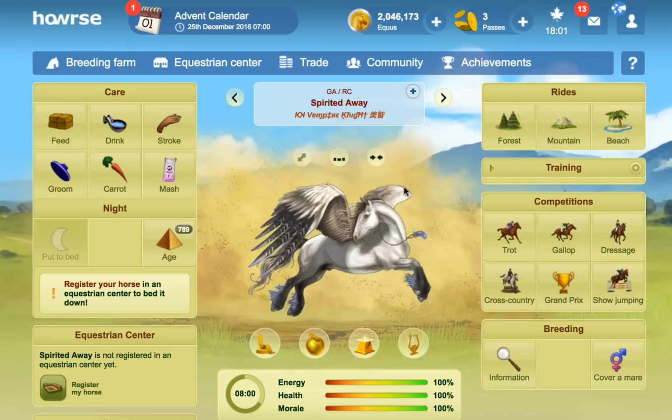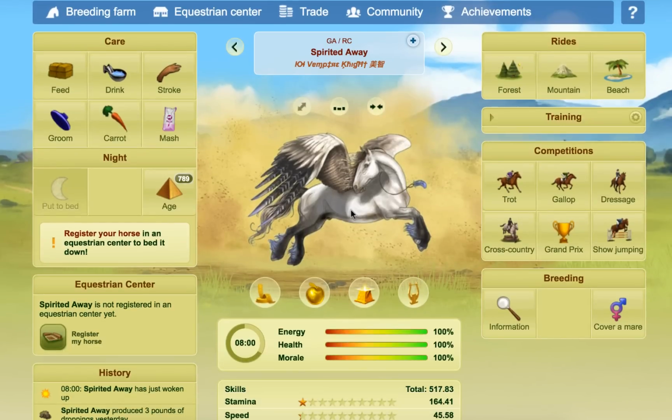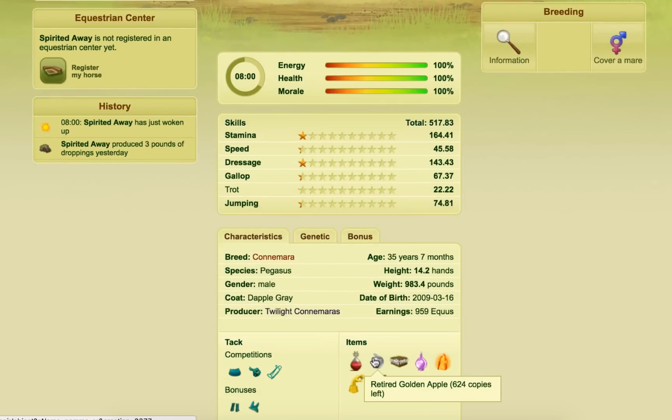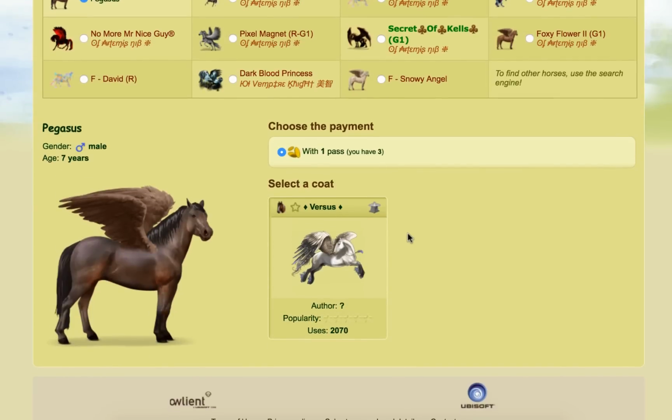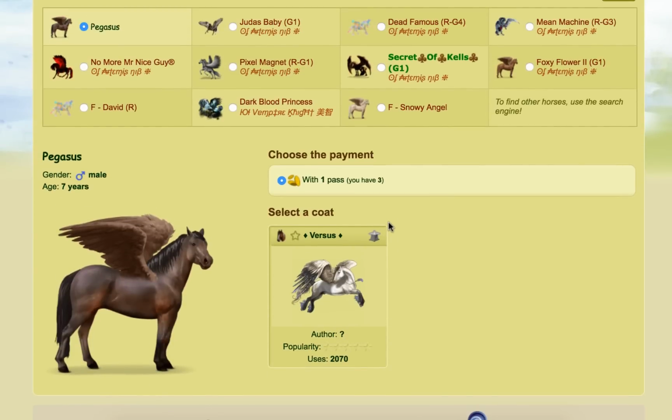This is a coat that I've had on international for a really long time and I just love how it's drawn. I absolutely love the way that it's been done, and I love that it looks like it's done partially in pencil and then watercolor. And I just think it's such a beautiful, beautiful coat. I don't know if we can see the creator details here. So the author doesn't exist anymore, but it's called Versus, and it's one of my favorite coats.